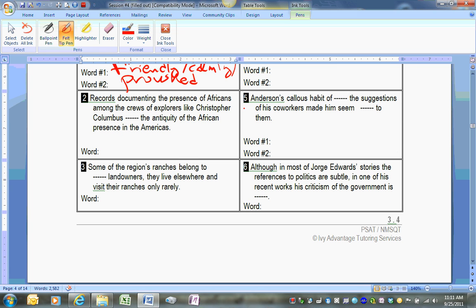All right. How about number 2? Demonstrates. Shows. Support. It should be demonstrate. Yeah, it works. So bottom line is, guys, you know that you want a word that means document. Heck, you can even use the word document again if you wanted to.